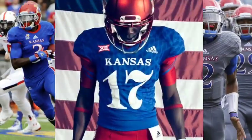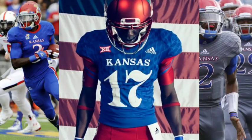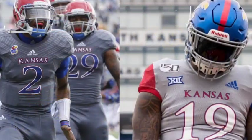But I will say this. The red helmets, those things don't work with anything. It's ugly. You already know, I hate the gray uniforms, especially with blue and red. That just does not go together. You didn't pull it off, Kansas. I will say that the best gray combo that they do have would be the one where they copycat the New York Giants. Those are okay, I guess.